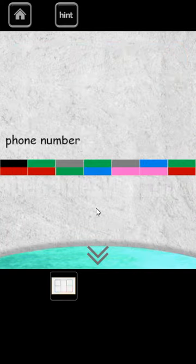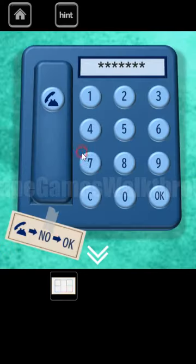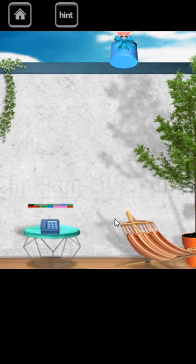So here we can get the number, and also here is how to dial this number. So we have to take the phone, dial the number, and then push the OK button. So in result we have the number is 5392 06 and 3. So let's push OK button and finish the game.